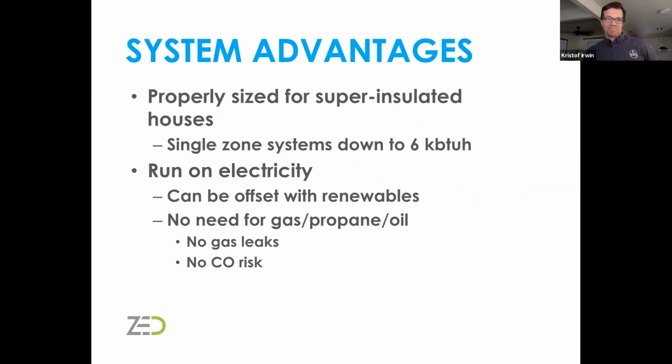As I touched on earlier, the smallest furnace or boiler that you're going to find on the market is about 40,000 BTUs an hour. We're regularly designing houses that are 12,000 BTUs an hour, 20,000 BTUs an hour peak heat demand. And so the smallest available fuel-based system is going to be dramatically oversized for what we need.